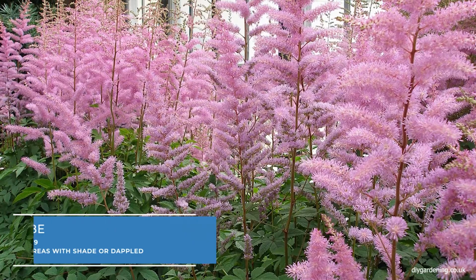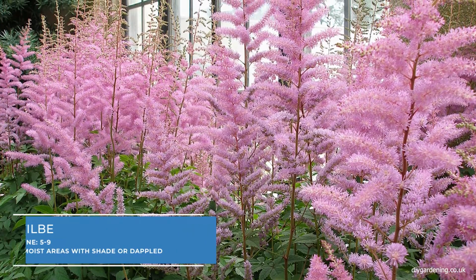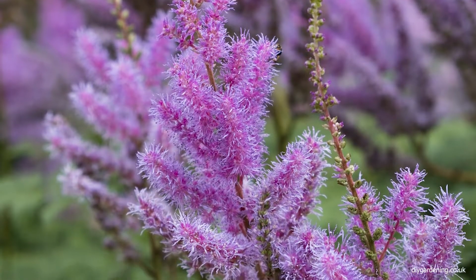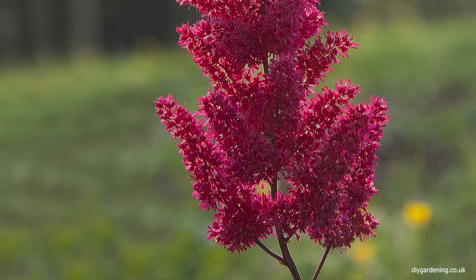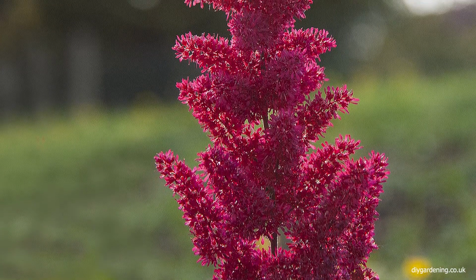Astilbe is valued for its plume-like flowers that can range in colour from white to pink to deep red, set against finely cut fern-like foliage. These plants prefer moist soil and can add a soft feathery texture to your garden from late spring to midsummer.